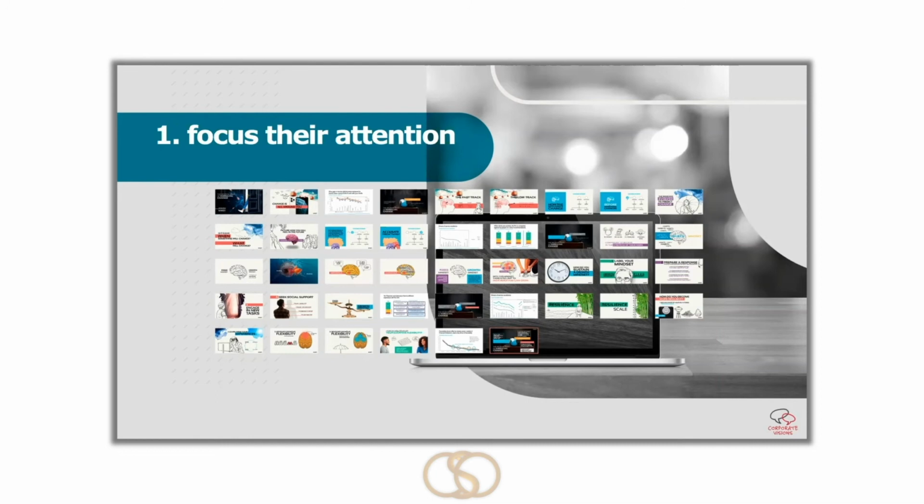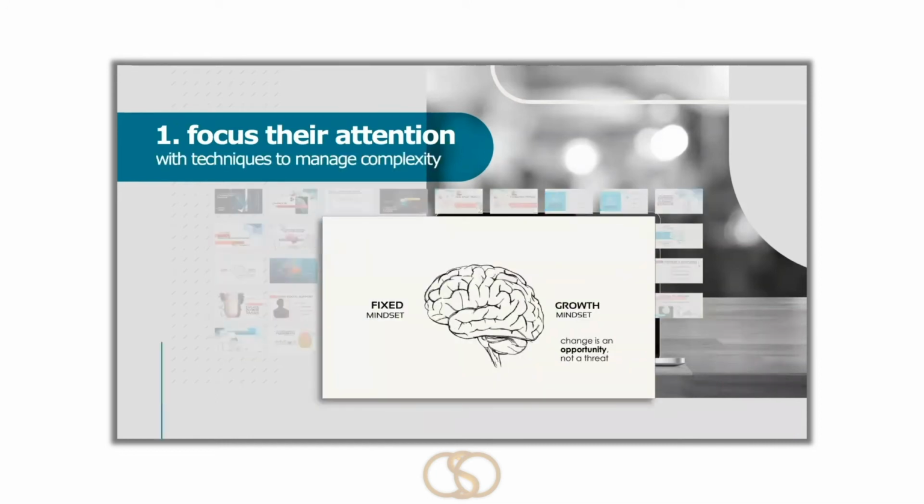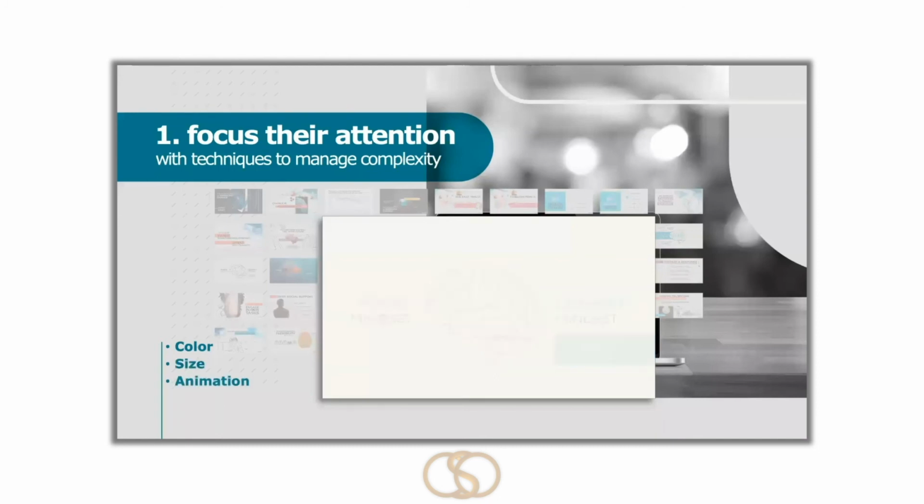And the reason for that is that images really do help us to manage complexity. They help us to take on board complex ideas much better than words do. Color is a really key thing to keep people directed to a particular part of a slide, as is the size of what you write on a slide or the size of the graphic.